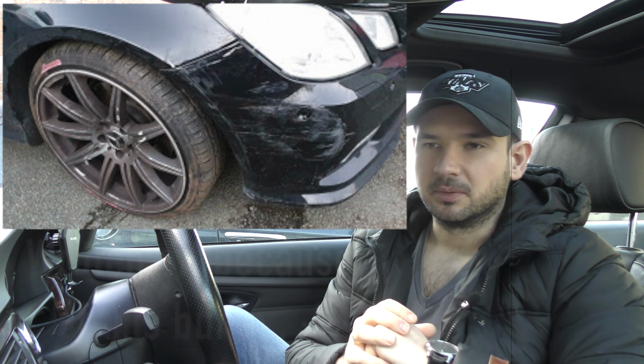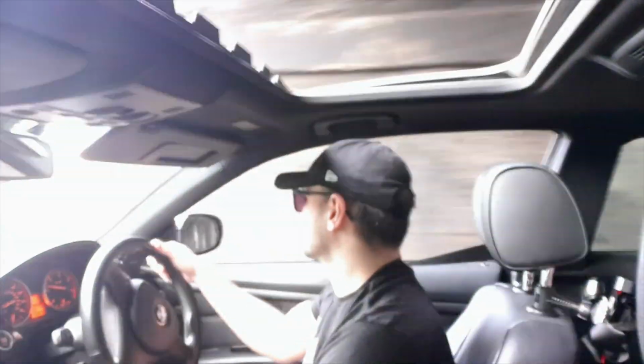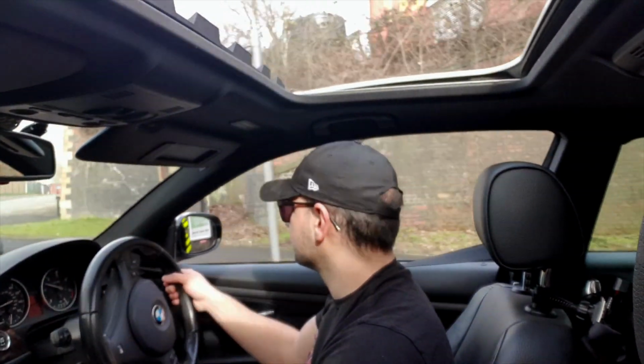You could see it, probably the little bump over here somewhere. I'm going to show you in the corner, but they decided to write it off. They decided that it was over £8,000 to fix a wing and a bumper and this broken steering rack. So, whatever happened, unfortunately, but I'm happy to have this car as well.